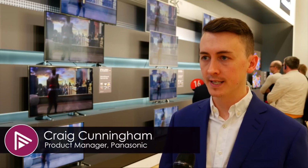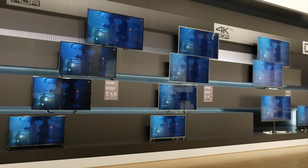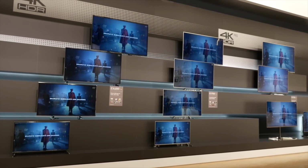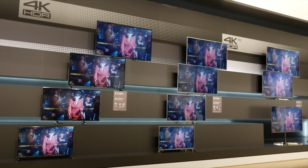So full range of LED, as you would expect. So we have a 6 series, 7 series, 780 series of LED. So taking the same range as we had in 2016, and then developing from the picture quality and also screen sizes as well. So for example, 65 inch is a huge expanding market for us. So pleased to announce we have a 65 inch available in all of our 4K models for 2017.